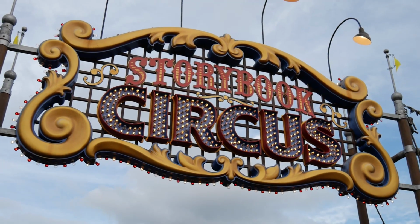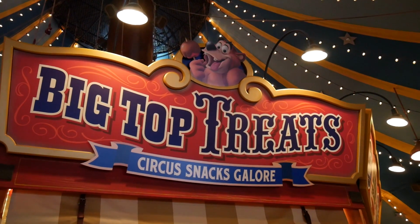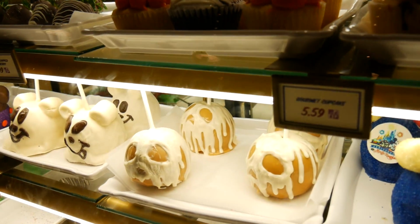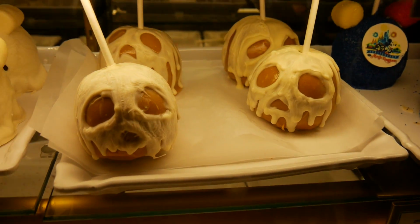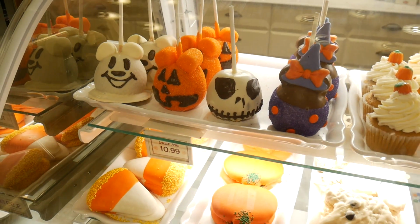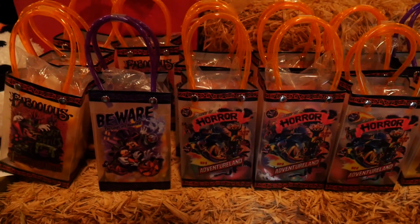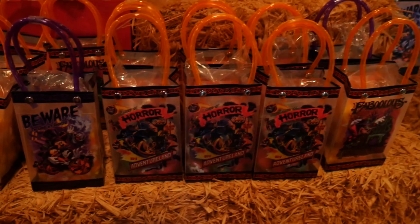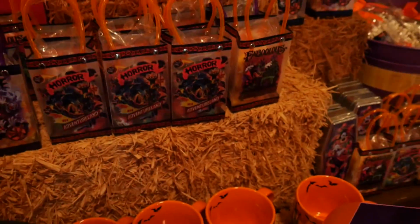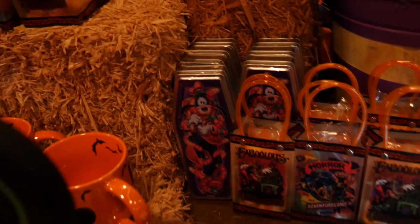Okay, so the next stop on our list was the Big Top Treats over at Storybook Place. So you saw our video last time. They got similar. You saw our merchandise video. You might have seen some of these. These are little bags with little gummies inside. They got cotton candy gummies. They got pumpkin gummies. These are cool little neat sweets you can have.